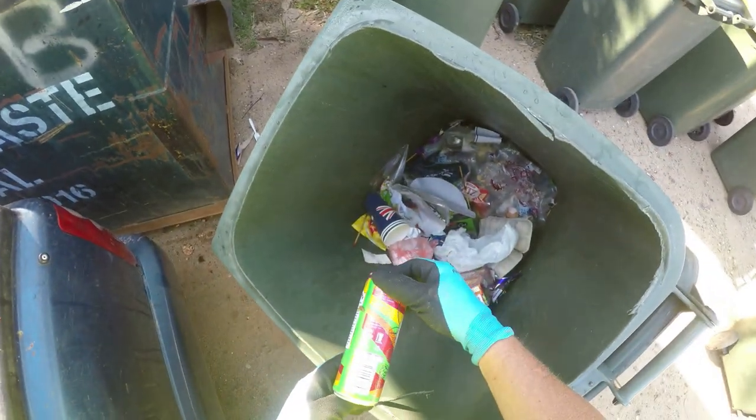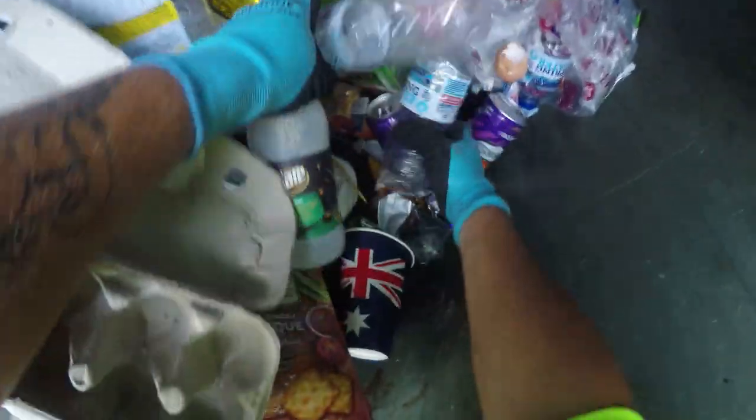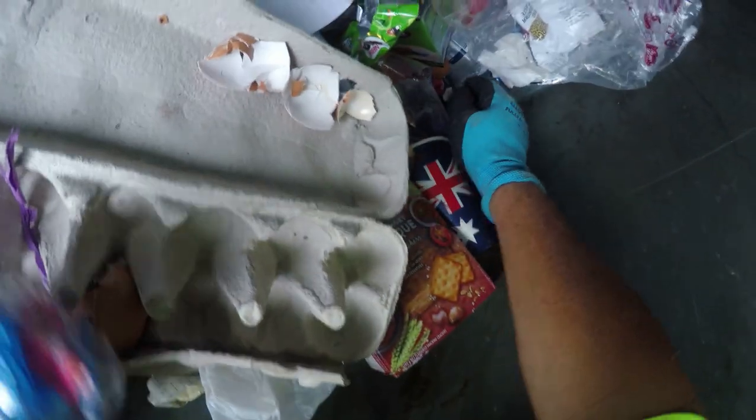I don't think they've got the 10 cent, but I'll take it in. Oh, it has got the 10 cent. Oh, it's going to grab that other one out of my other bin. I didn't see it yesterday. It's up the top. I didn't squash it or anything, which is good. I've done a sort out from doing the bins yesterday.